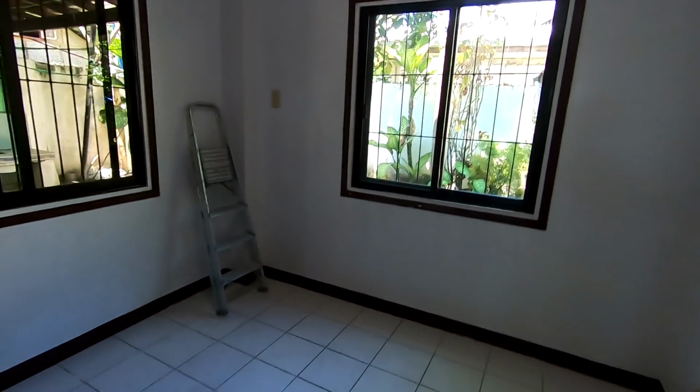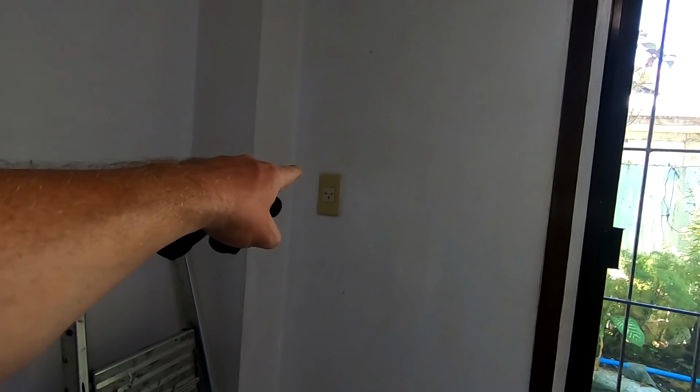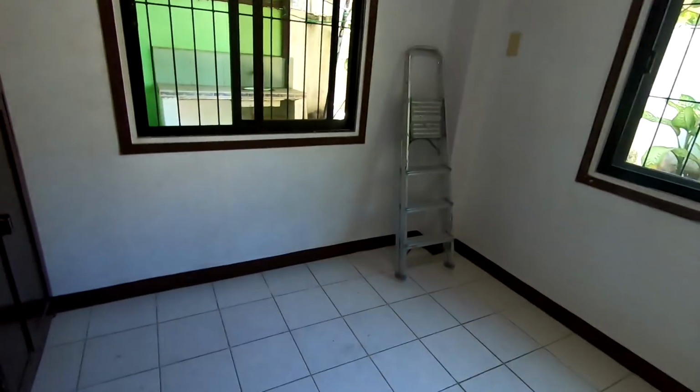There's no provision for an air conditioner or wall unit. It's got some cabinetry. Again, just could use paint, just plain brown paint or something. The windows are all dirty. There's a plug for an aircon, but there's no holes or anything for an aircon. This is actually a little smaller than our bedrooms.